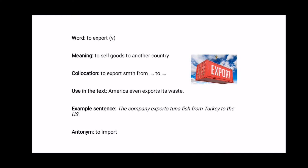And the antonym for this would be the opposite. In other words, the opposite word is import.